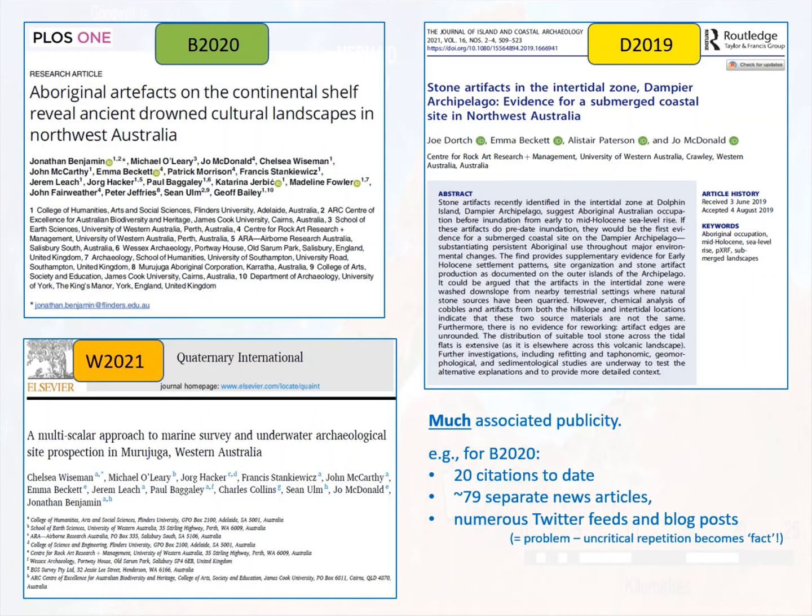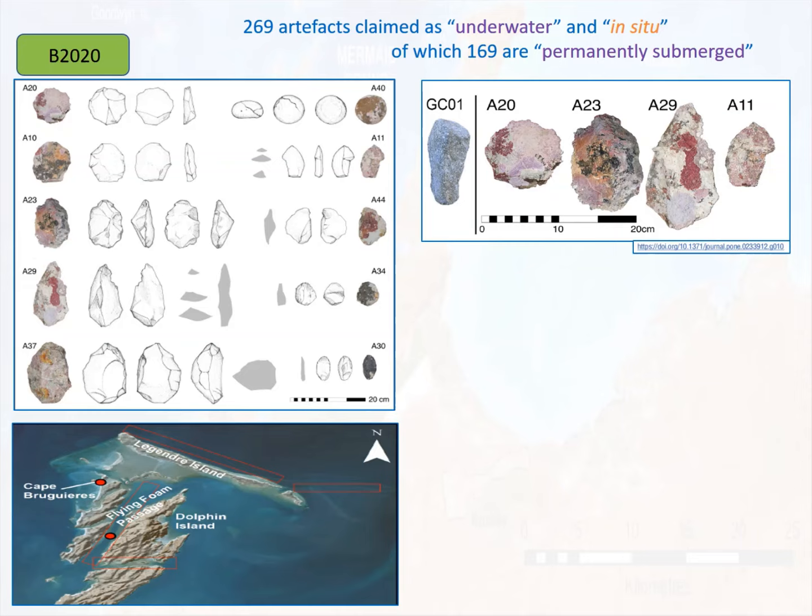So the paper's claims were all accepted, and the claims are the fundamental claims, and there are many, but let's concentrate on the critical ones. These are some of the artifacts found at this site here at Cape Brugiere. These are some of the artifacts found by Jonathan Benjamin and Co. in their paper. Beautiful photographs, lovely artifacts, 269 of which were claimed as underwater and in situ, of which 169, they said, are permanently submerged.